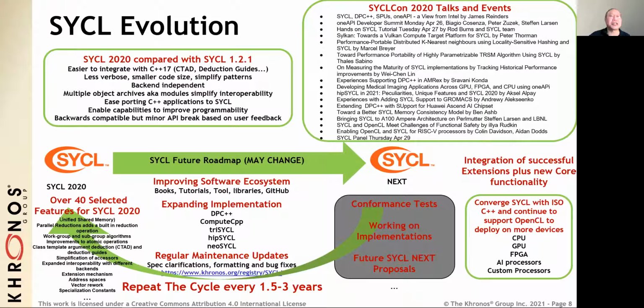In the bottom right, you're going to see what we have to do next in the form of conformance tests and working on conforming implementations, as well as the new SYCL next feature proposals. And on the far right, you see that our main goal is converging SYCL and ISO while continuing to strongly support OpenCL, driving to support even more kinds of chips.